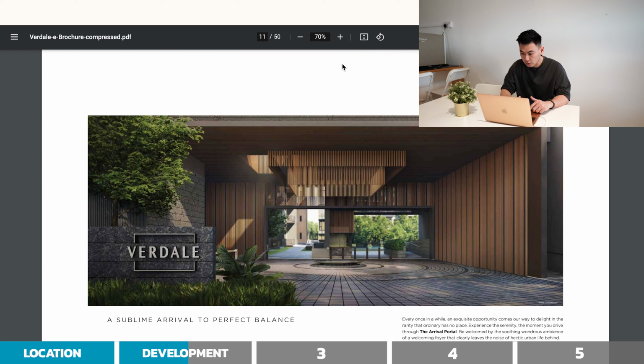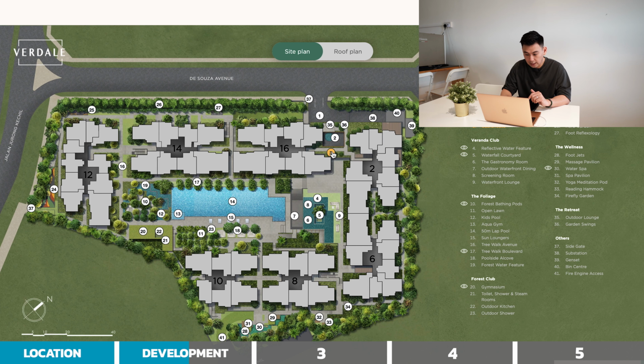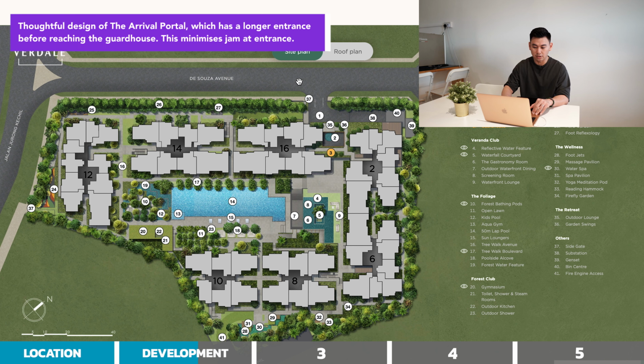So if we look at the guardhouse here, a lot of properties out there have their guardhouse right at the entrance, and it will cause quite a jam outside on the road. But having a guardhouse inside here and an arrival portal allows the cars to come in and register with the guardhouse before going in, thereby reducing the amount of jam along D'Souza Avenue. So this is quite a smart thing that the developer has already incorporated into its design.